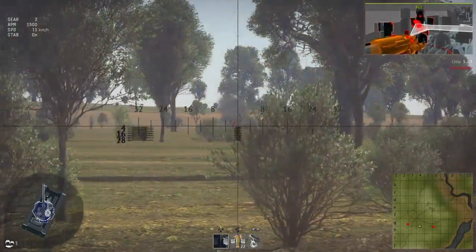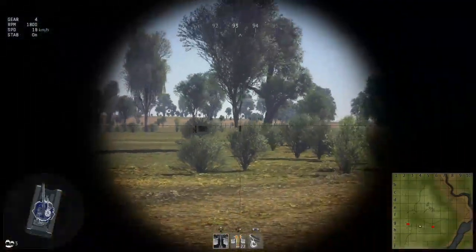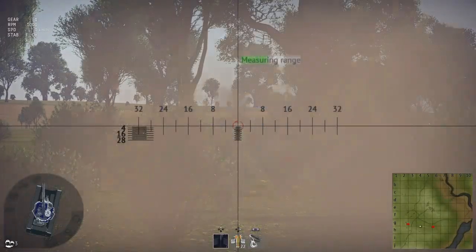That was better, but... He's in a defilade, I can't hit him from here, I'm going to have to get a bit closer. The zoom on the gun sight is very nice as well.